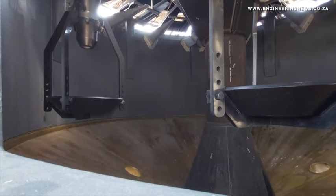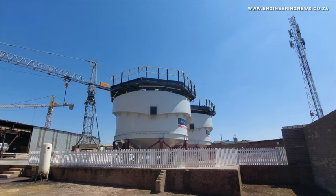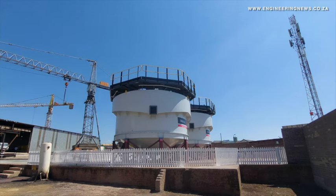Our current customer that this unit was manufactured for is based in Zambia. So from a logistics point of view, it just made sense to find a manufacturing facility closer to their operations in Zambia. And Betterect obviously is much closer than manufacturing in China or Turkey, as you can understand.